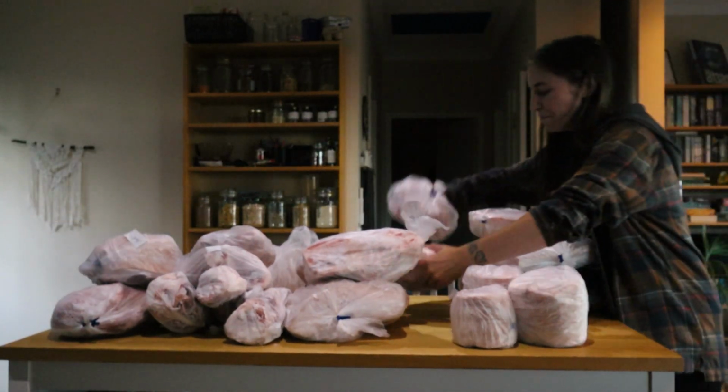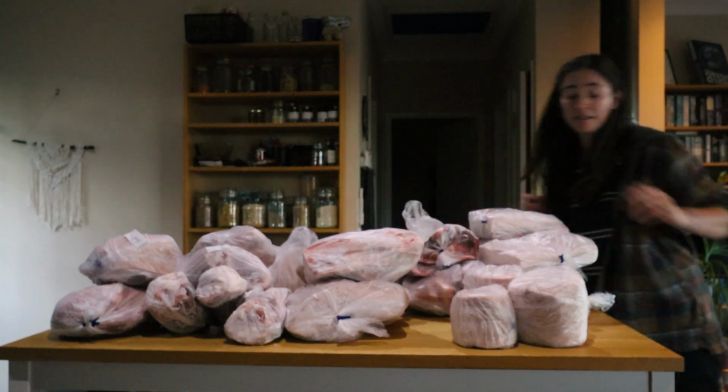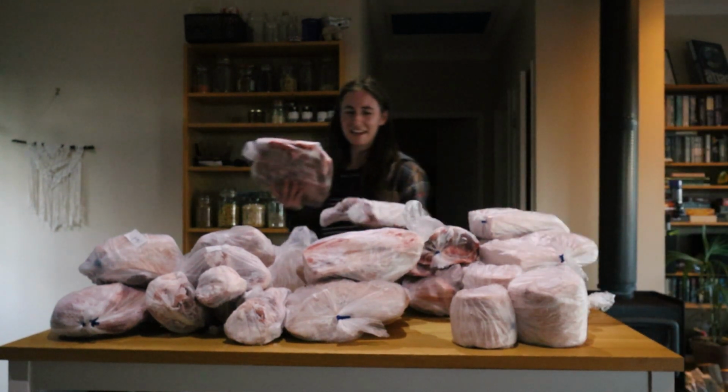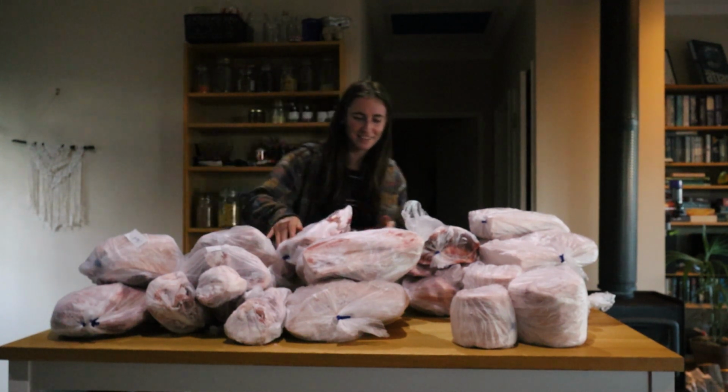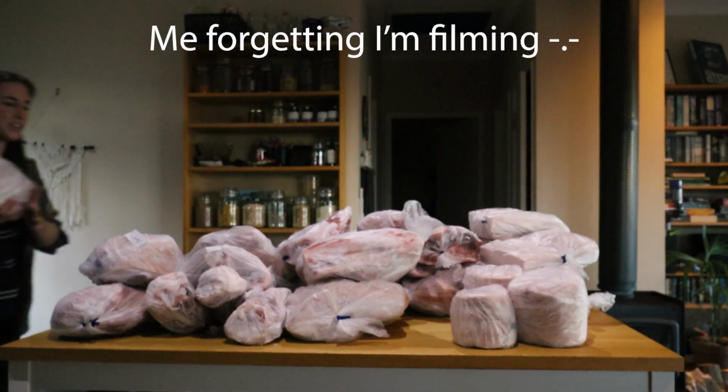This is all kebab meat, maybe. Kebab meat. Hey Sam, when are we having kebabs? I reckon I'm gonna pull some out. Oh, not yet.